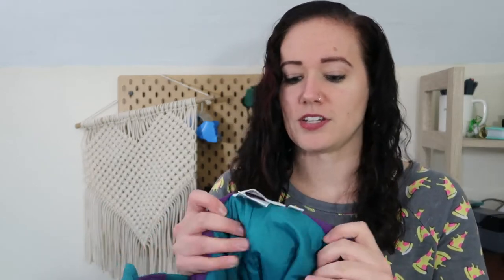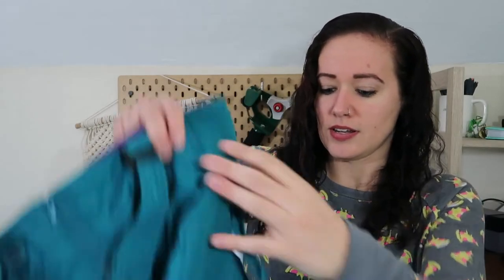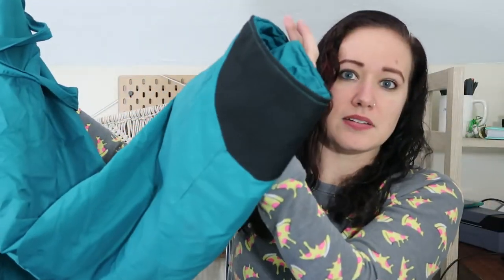And next I have a ski bib. This one's from Columbia. This is definitely a vintage style and a vintage colorway. It's a size women's large and it's green and has the purple on the inside and just the little black detail at the bottom. So that's it. That's all I got for clothes. I will go over quickly the small amount of hard goods that I got.